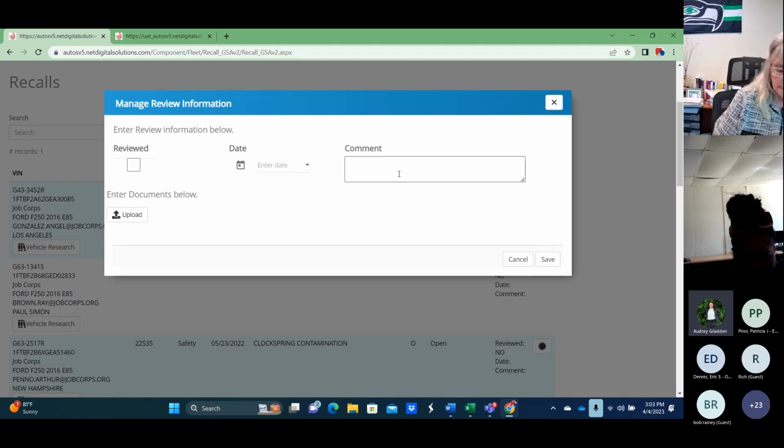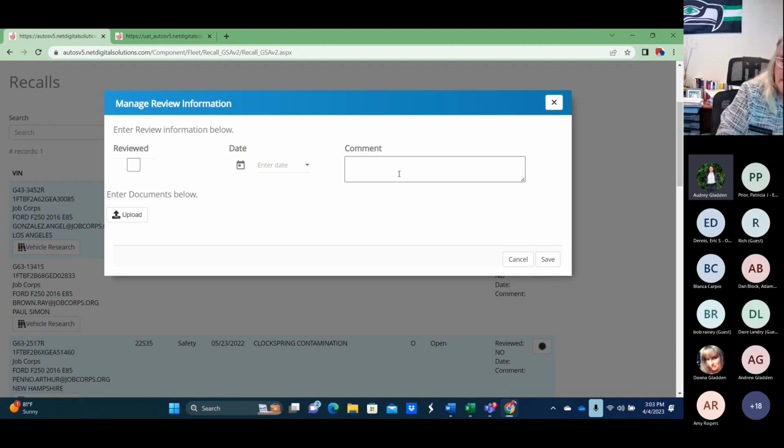But I know that in previous discussions, we've talked about the fact that recalls sometimes take a long time to get taken care of. So you'll just maybe want to put in here that we are waiting on a part or something like that. And that will alert you and the other users that you've seen this and you're on top of it. It's just taking longer than a month to get it taken care of.